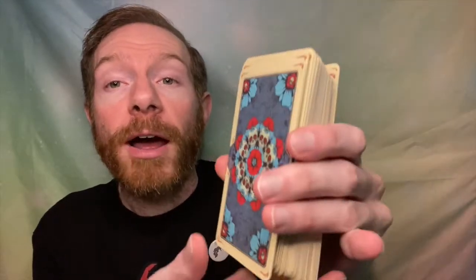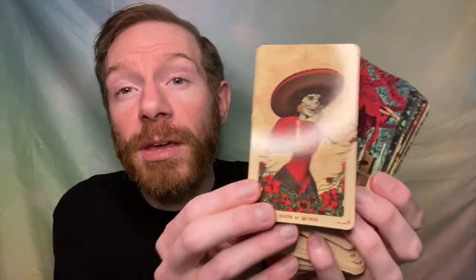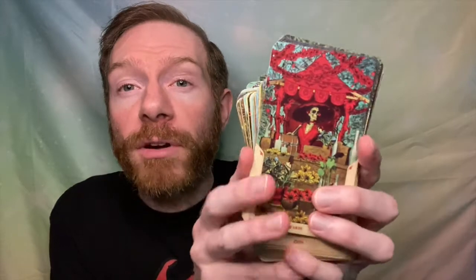First up is red, and I chose the Santa Muerte Tarot. I chose this deck not only because of this gorgeous, beautiful red box and the backings of the cards, but I also chose this deck because for some reason this deck really screams red to me. The energy of this deck just screams red to me. I don't know why. This deck does follow the RWS system. However, it does go in its own direction with the card meanings and some of the illustrations. So it is a very interesting deck.